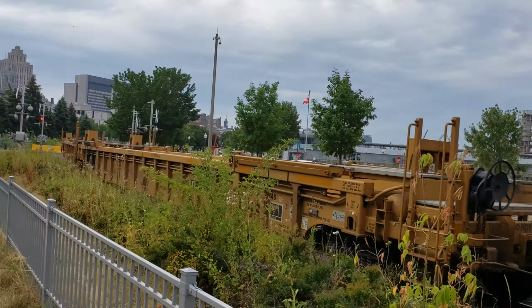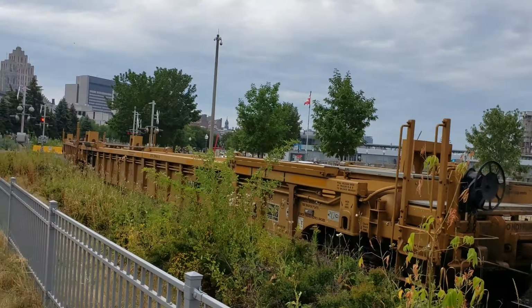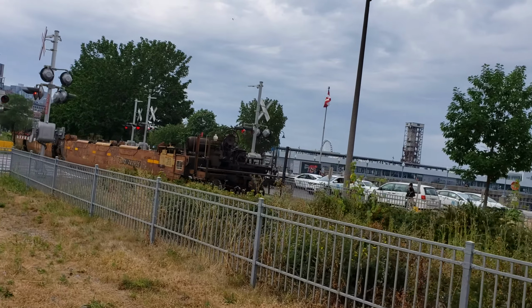Wondering where this train comes from. Be interesting to see the locomotive. But hey, it's a little bonus, you know, when we're doing a walking video and you get a train like this. Certainly not something I'll complain about, that's for sure. But anyways, yeah, so this is Old Montreal right here. And just a little history of the Old Port. Here's the end of the train, by the way.